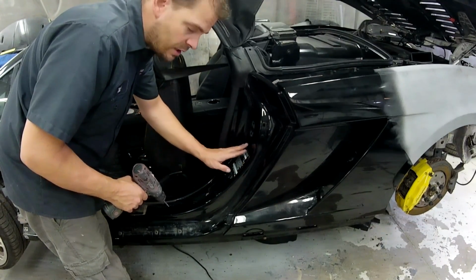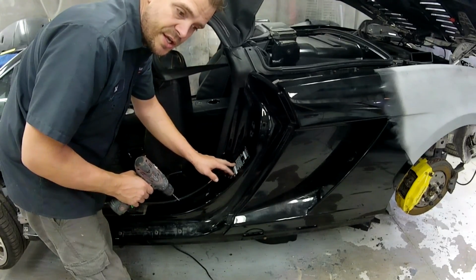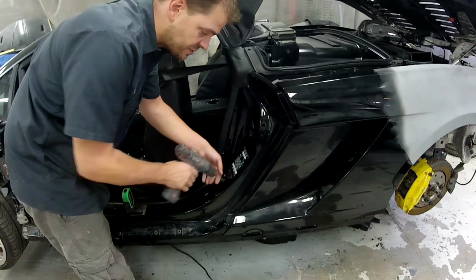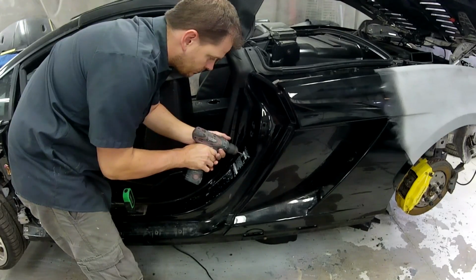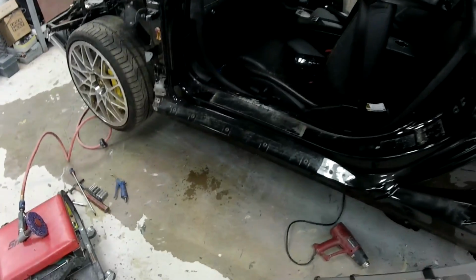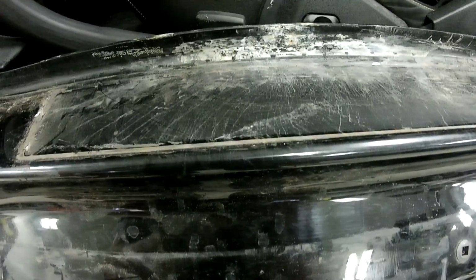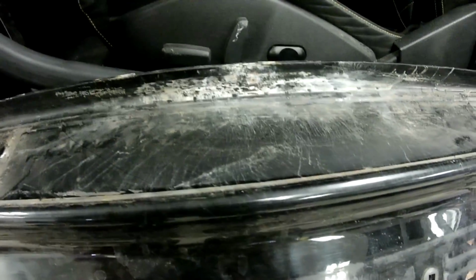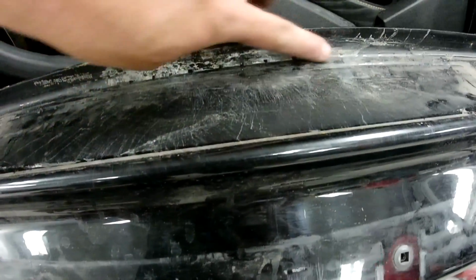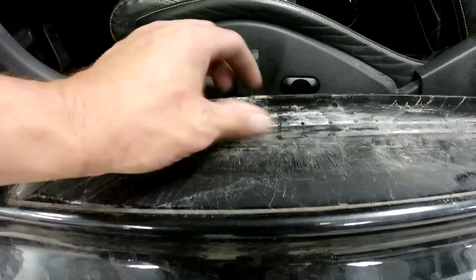Tag over here. Luckily these are just riveted on, so you just drill out the rivets, and later on we'll replace them with new rivets. There you go. All right, so I noticed there's a little bit of corrosion over here. The aluminum started oxidizing, and it's basically like rust on aluminum. So we're going to take care of that right now and sand it down, get it primed up today.